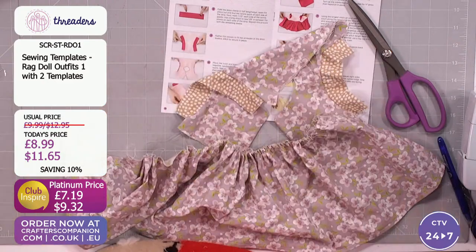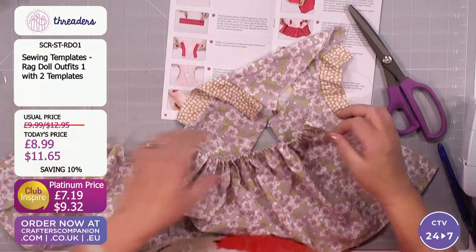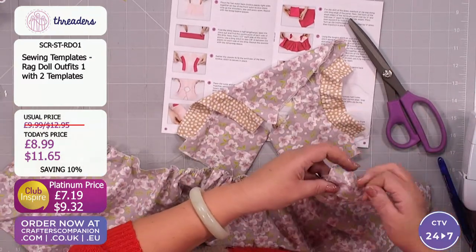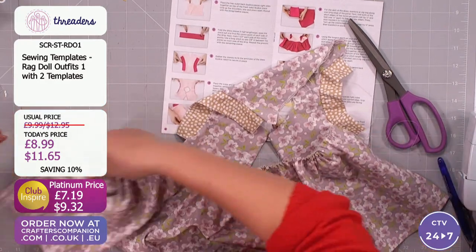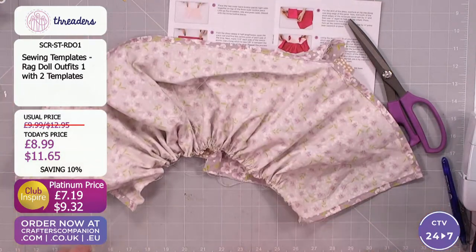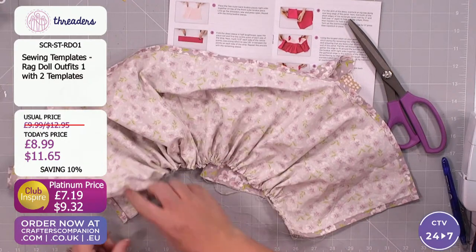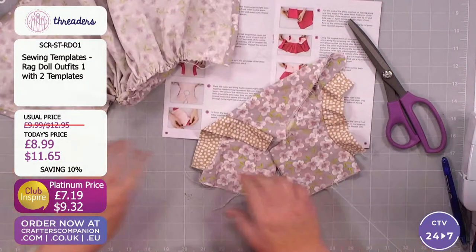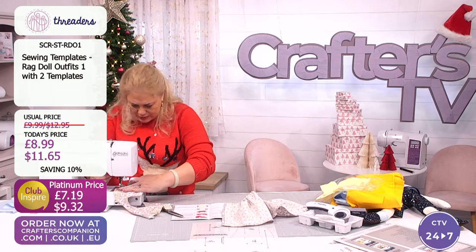Right, so if I then make sure I keep hold of this piece and then gather up around here like that, make sure I'm happy with how that's all gathered. I've got a few straggly threads here and there, but that's going to be fine. Just making sure I've got that where I want it to be. Now I want to stitch down these two little sides first of all, and do that now.